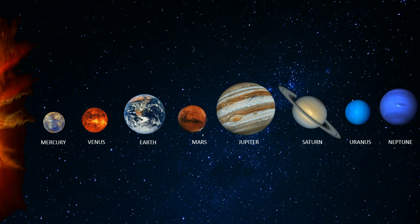The solar system consists of the Sun with 8 planets: Mercury, Venus, Earth, Mars, Jupiter, Saturn, Uranus, and Neptune. Pluto is no longer a planet. Now it is considered a dwarf planet. Now we look at some important facts about these planets.